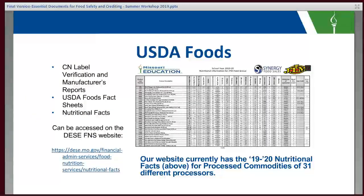Now we will discuss additional documentation and resources that can be used for crediting purposes. So any of the processed commodities you receive via ordering from the USDA food packet prior to each school year, you will be able to find nutrition and crediting information for the different products on the DESI website. I have provided a link here for your convenience. If you go to this link, you will see all the participating vendors. For school year 2019-20, we have 31 participating vendors. If a child nutrition label or product formulation statement is available for these products, you should be able to obtain copies of those labels at this particular location.